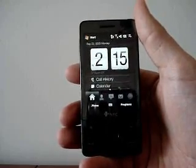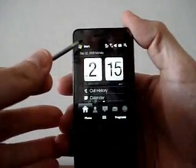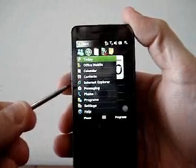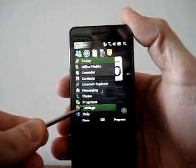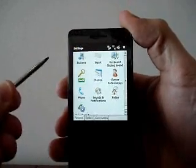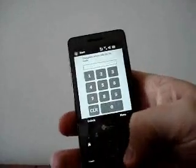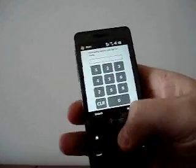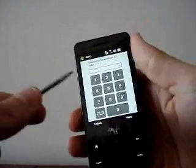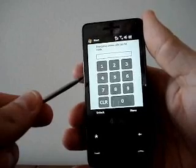So what you'll do, I'll show you with the stylus, you go up to the Start menu. This is how you enable the actual key lock. Click on Start, you have to go down here to Settings, click on Settings, and then there's the button here, Lock. Click that, and there, it's locked. So there's no buttons that will work on this phone until you've entered your PIN code here, okay? The only thing that can be made here are emergency calls, but that's pretty standard on nearly every phone now.